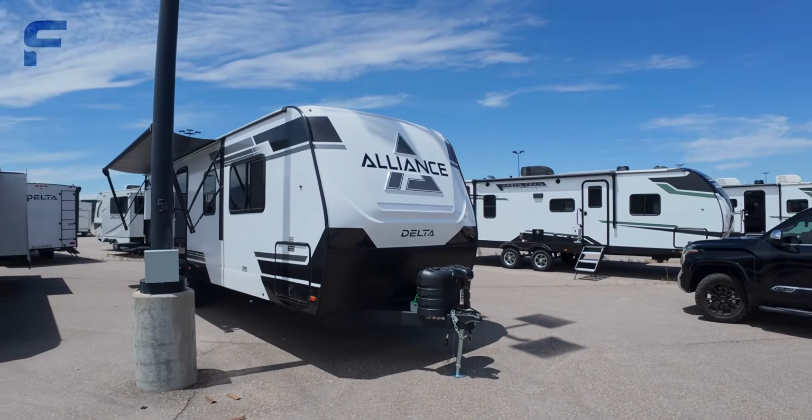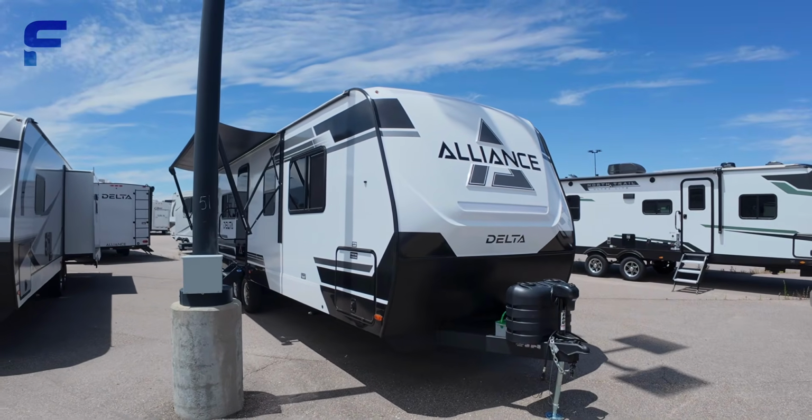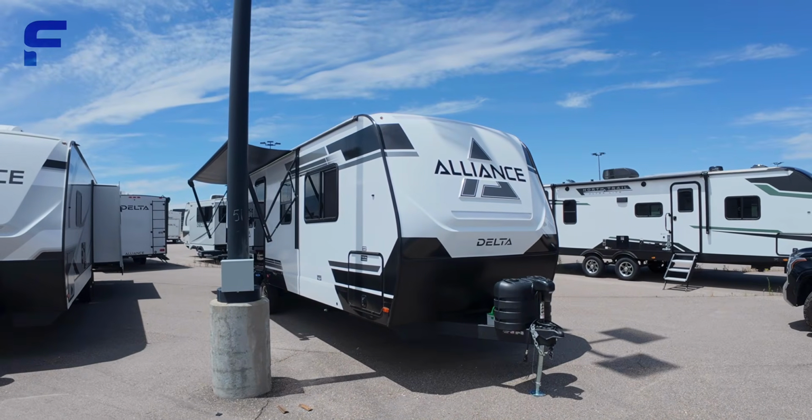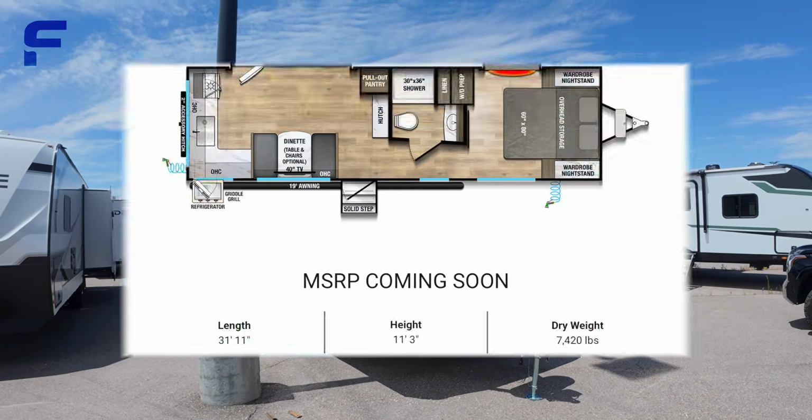And they are an Alliance Delta dealer and one of the first to get in this new 2026 Alliance Delta 274 RKW. So this is going to be a new rear kitchen model with a wardrobe slide. You'll be able to see the floor plan layout and the specs on the screen.